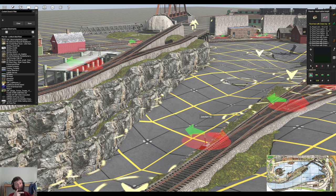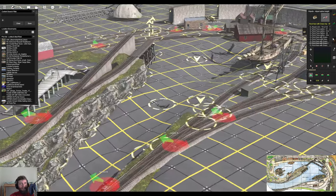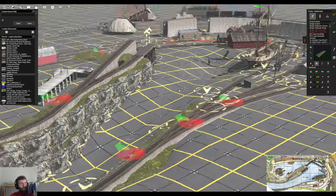And that might be a micro layout that we do on the show here. I've debated doing it in real life, but I don't think it'll happen. I have way too many ideas for way too many layouts. That's why I spend my time doing these. But simply to say, I've always loved the seaside as a theme.